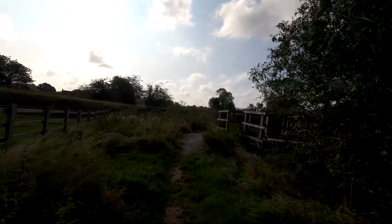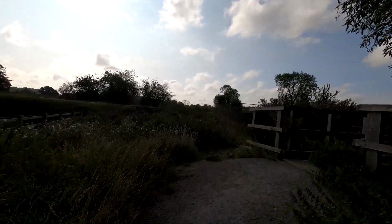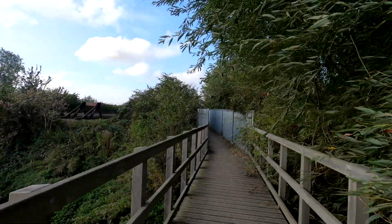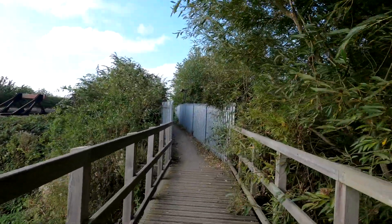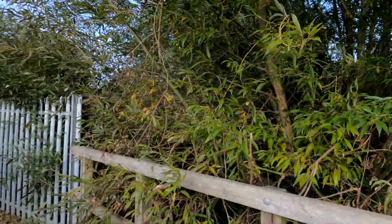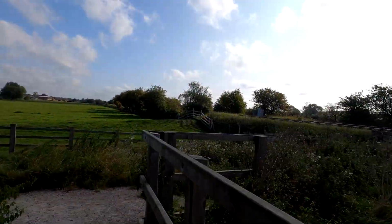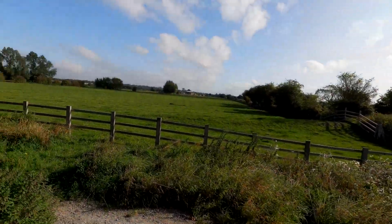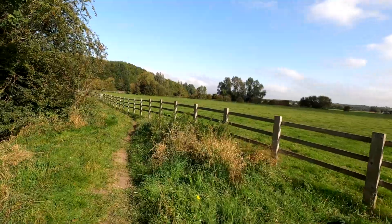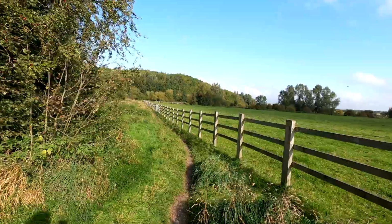So we're up close by the rail tracks. Oh, and I think this pathway here is gated and runs down to the main road. So we'll take a walk back. Let's have a look at the time. About 27 minutes in.